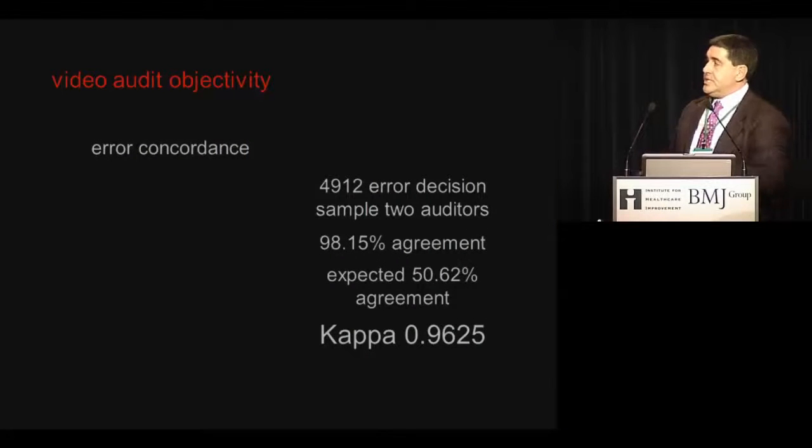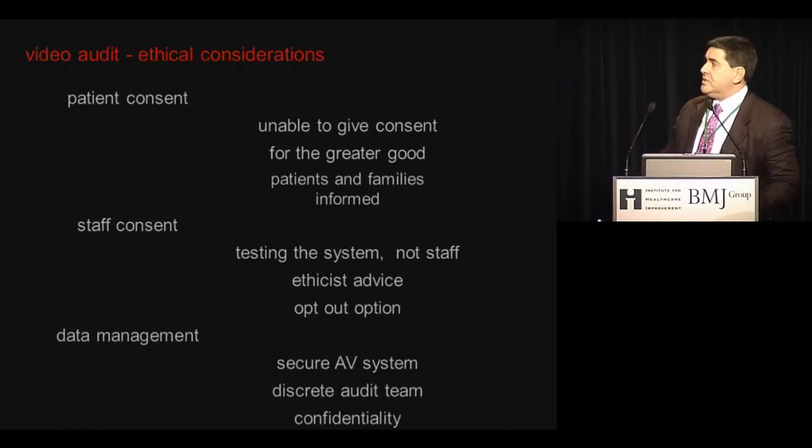We looked at testing the video audit tool, so we just looked at a sample of just under 5,000 error decision samples with 2 auditors. We expected a 50% agreement, and in fact, I've never seen a kappa much better than that. I'm not a mathematician, but I know that's pretty good because it's near 100, or it's over 95. So excellent concordance between 2 independent auditors.